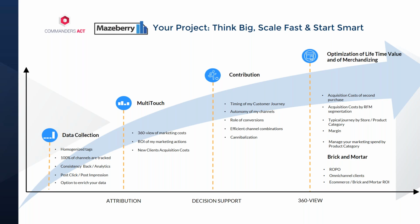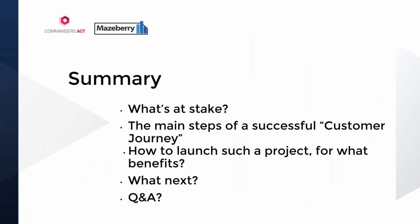Another key thing that we've done for Cyrillus is to integrate the last part. So basically, brick and mortar, and through the integration of omnichannel clients data and so on. But that's something that we will cover a bit later on throughout today's presentation.